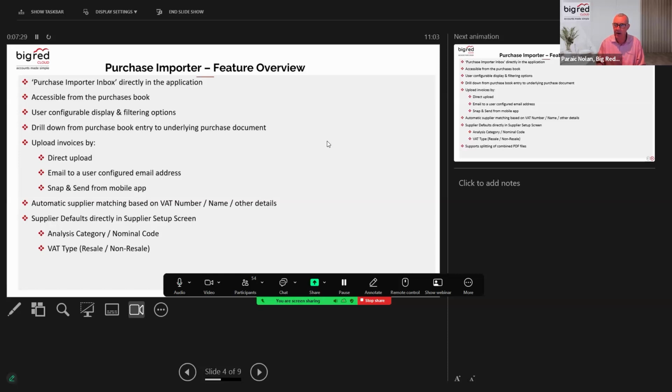We can have defaults on the supplier. Another part of that setup is to set the default VAT treatment and also the analysis category per supplier. If you have all that initial homework done, you can get a really good, strong automation story coming from the purchase importer.